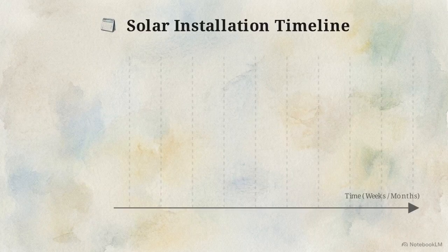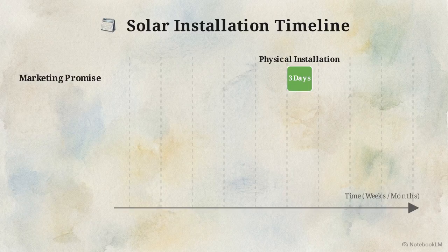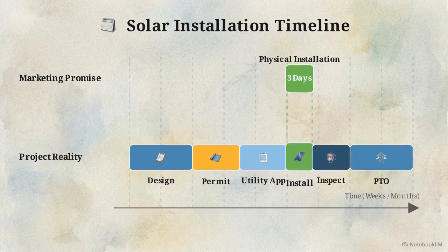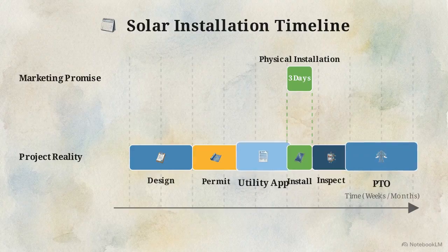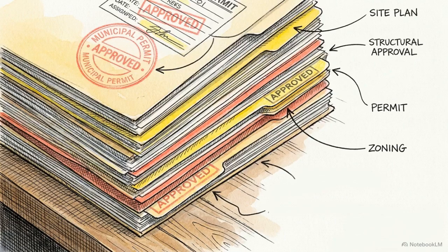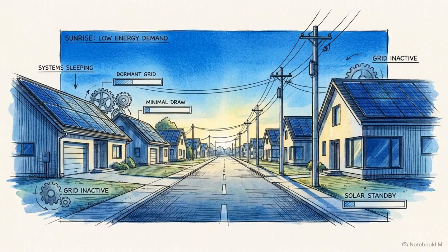This Gantt chart illustrates the actual disparity. The top bar shows the marketing promise, that tiny 3-day window for installation. But the bottom bar reveals the reality. The physical labor is sandwiched between massive blocks of design, permitting, utility review, and final inspections. Those long administrative blocks make up the invisible second project. Before any physical work begins and long after the crew leaves, your system must pass through a rigorous approval phase.